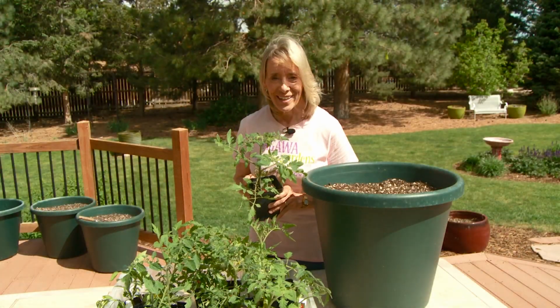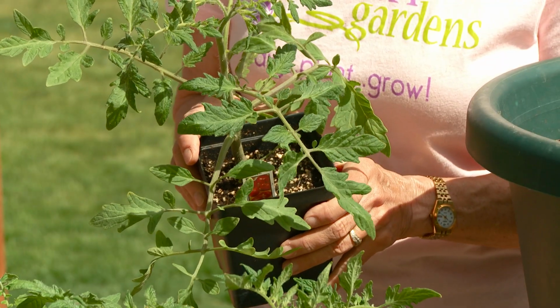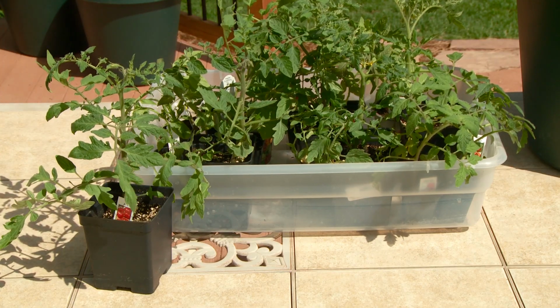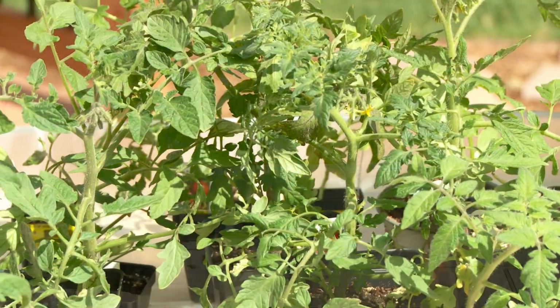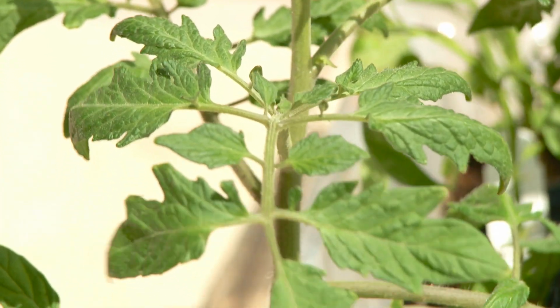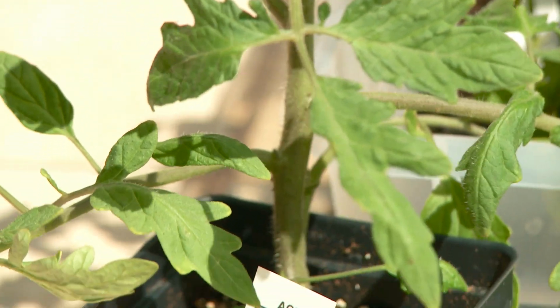Now it's time to plant, starting with our tomatoes. There are lots of tomatoes that are meant to be grown in containers. They're generally smaller plants that produce smaller tomatoes. But if you want a tomato plant that is bigger and gives larger fruit, with just a little effort, you can grow many of these in containers too.